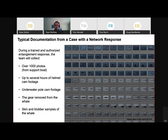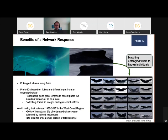That camera will collect about 1,000 photos during the day, plus up to several hours of helmet cam footage and underwater pole cam footage. We also have the gear we removed from the whale and skin and blubber samples, which all give us a better sense of what's going on. We make a very strong effort to take fluke shots, and often entangled whales don't bring their flukes to the surface. So we'll use a GoPro on a pole to try and capture that so that we can match that to an individual. And Jen Tackberry is going to talk about what we can do with that if we are able to collect it.